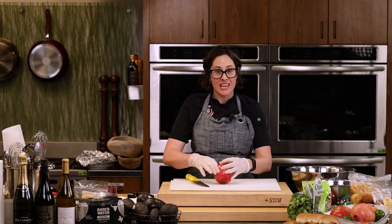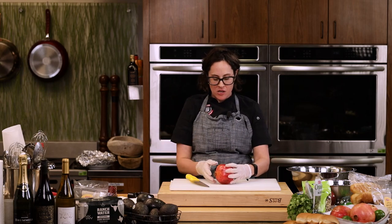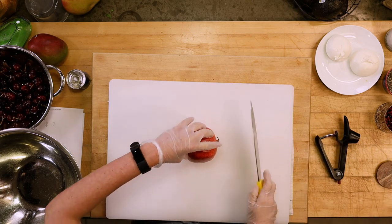I'm going to show you really quickly. Basically, you're going to cut the pomegranate across the equator, all right? Here would be the part where the fruit is attached to the tree, and this part is the blossom end. We're just going to cut it straight down the middle.